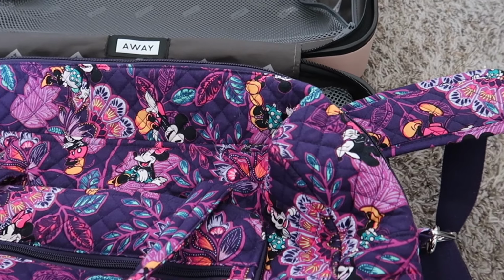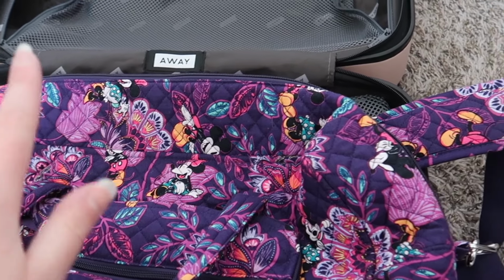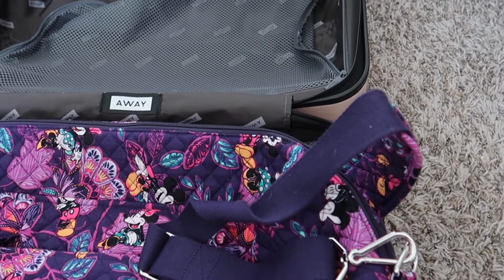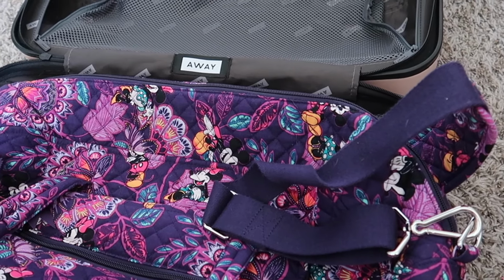and then I put the carry-on inside the medium-sized Away bag. Maybe I won't get out the Away bag completely and I'll just put this away and tuck it into the closet with the other bag, just so it's a little bit easier to get out when I do have to pack for my next trip. So this is kind of how I store everything, and I usually put it in that closet over there.